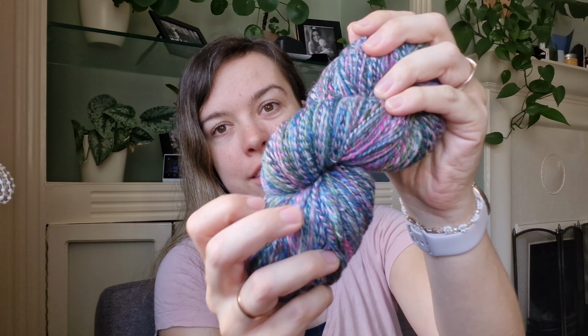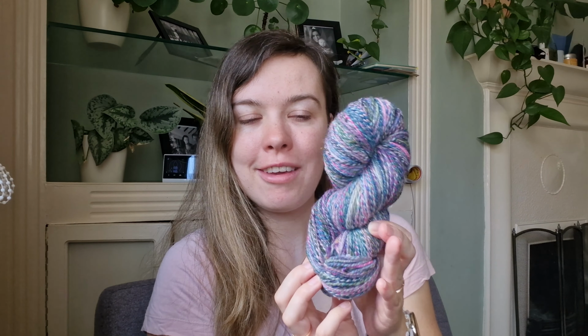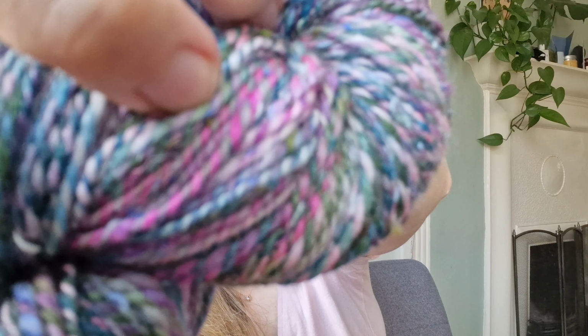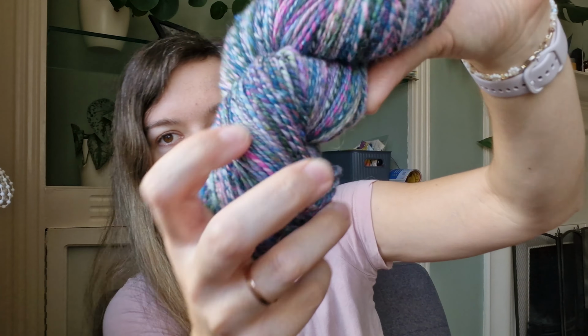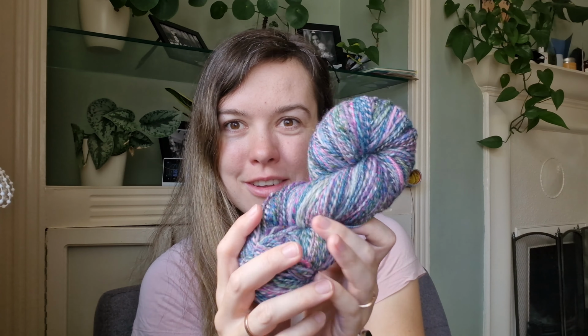I think it turned out well. It's really soft. It's really sort of springy and squishy. So I'm very happy with how it turned out. I briefly thought about chain plying it to keep the colors together. But in the end, I think I'm happy that I didn't. I like the barber poling, and let's see if you can see the structure a bit more. Nope, my phone is not doing it. Apologies. Just believe me when I say it's really sort of, yeah, springy, and I'm really happy with it. I think it turned out well. So another skein of handspun ready to be knitted up.